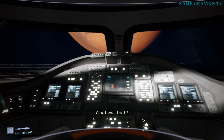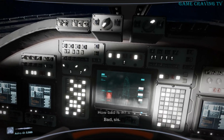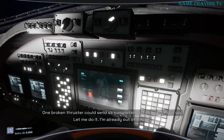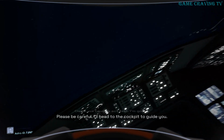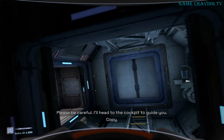What was that? Same thruster. How bad is it? Bad, sis. One broken thruster could send us completely off course. I'll suit up. Let me do it. I'm already out of torpor. No, it's much too dangerous. Claire, we have to act fast. I'm going. Please, be careful. I'll head to the cockpit to guide you. Copy.